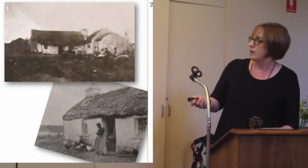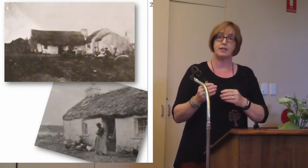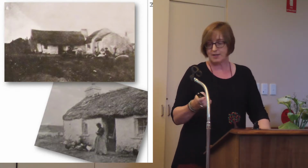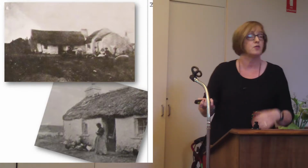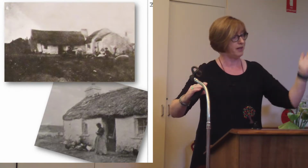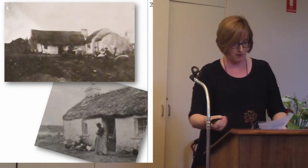So a rectangular design. They tend to be just one room deep. If they're extended, they continue that one room deep thing. They don't go backwards, really. And a steeply sloped thatched roof. And this is very Irish and not so essential in South Australia, because in Ireland you need that steep slope to get the rain off your roof very quickly, but that is not something that we need so much in South Australia.